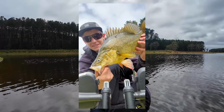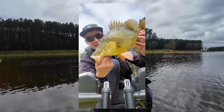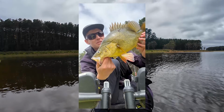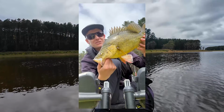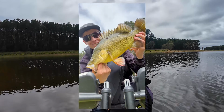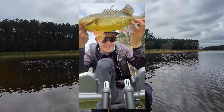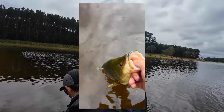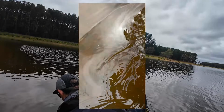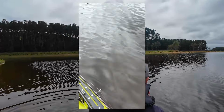What we did is text the number on the tag, the species, tag number of course, the length and the location. So now we will hopefully find out how much this little guy has grown since he was first captured. That's really cool. But now it's time to let him go. There we go, tagged fish. Back in the water, he's keen as, so off he goes.